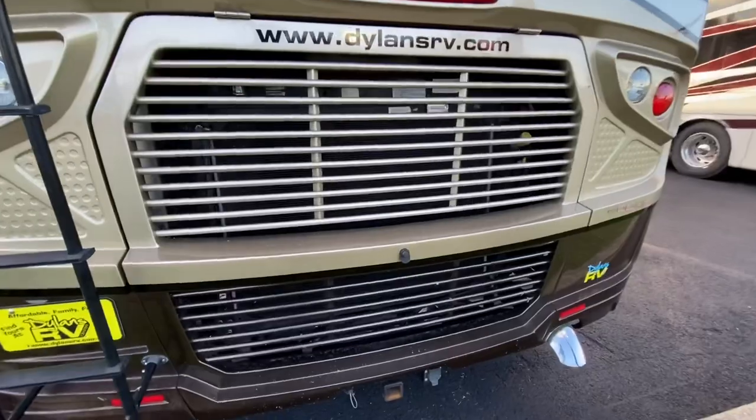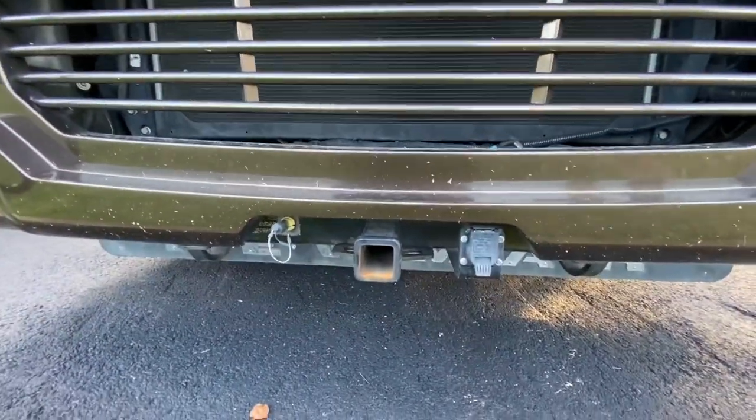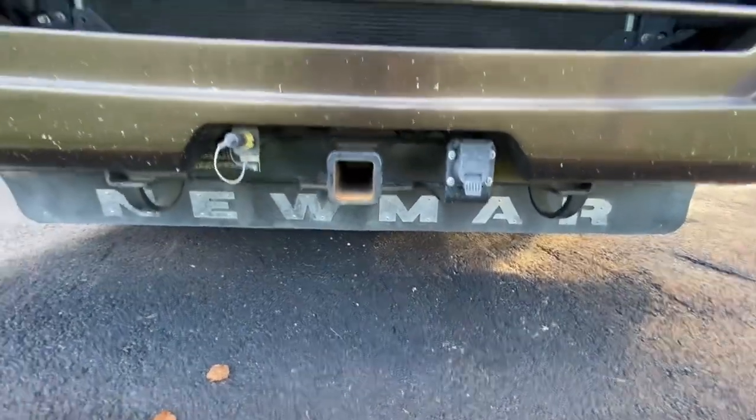Again, 400 horsepower, 1250 torque. This coach can tow 15,000 pounds. It does have the 7-pin Bargman connector, and it looks like they do have it set up for air braking. Very nice.